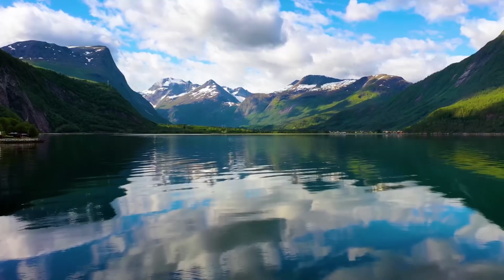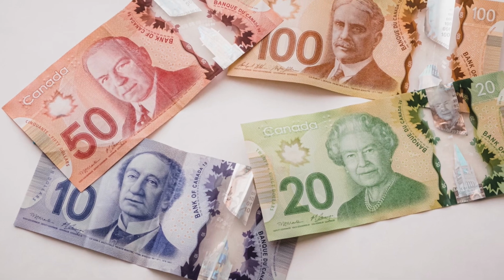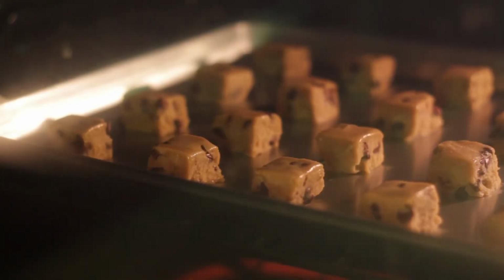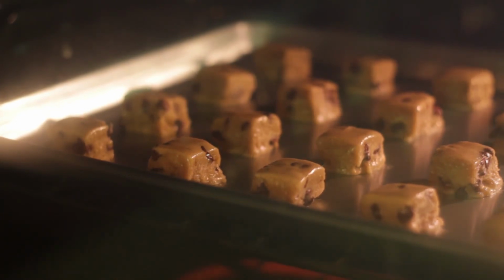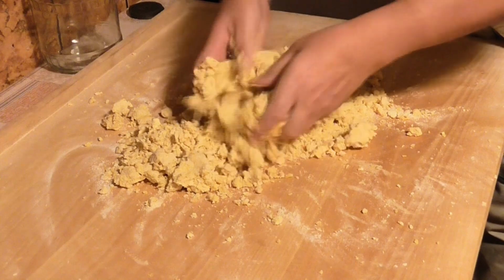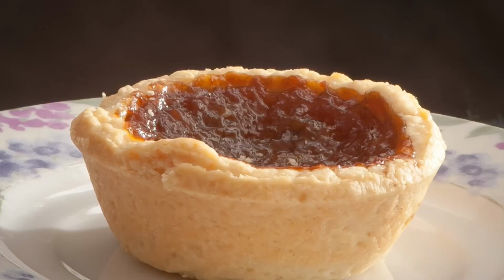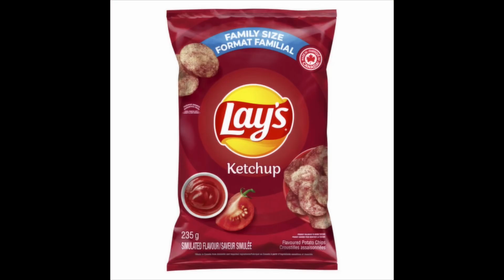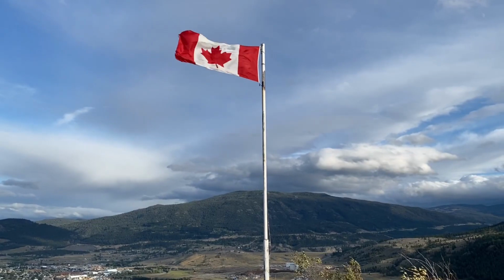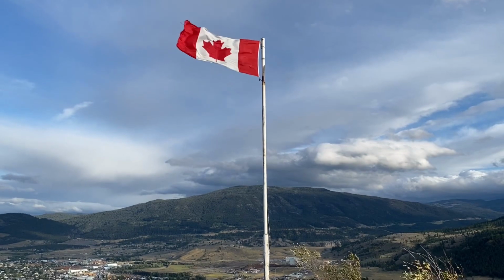Canada, a country of vast space, endless lakes, colorful plastic Monopoly money you can actually use, and most importantly, at least for this video, some really interesting and unique foods. I mean, just look at these amazing offerings. Butter tarts, ketchup chips, Timbits, and bagged milk. Yeah, that's right, milk comes in bags here.